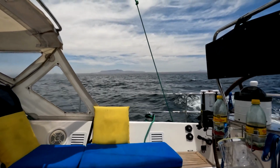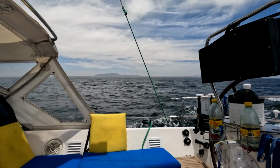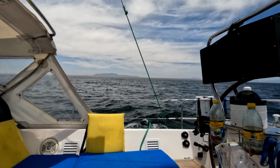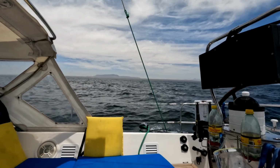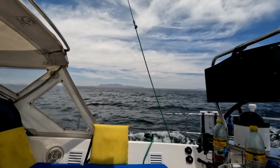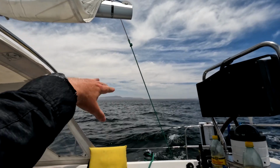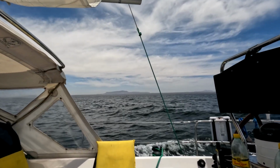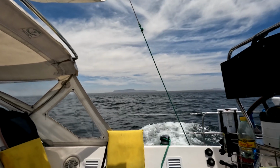Now we are headed to Bahia Asuncion to top off our diesel, and if the weather's good we'll continue to Bahia Tortugas. But if the weather's not good, we'll stay anchored here for the night. You can start seeing sand dunes and plateaus in the distance. Nothing but desert.